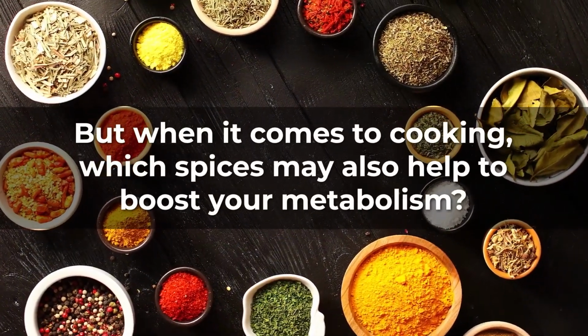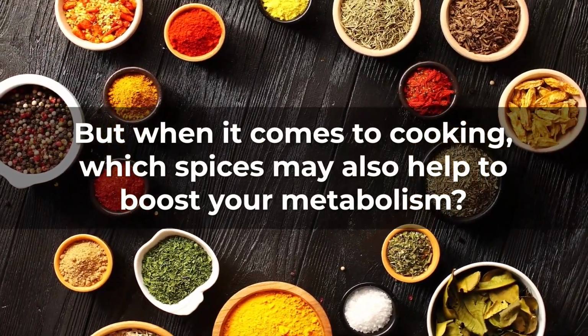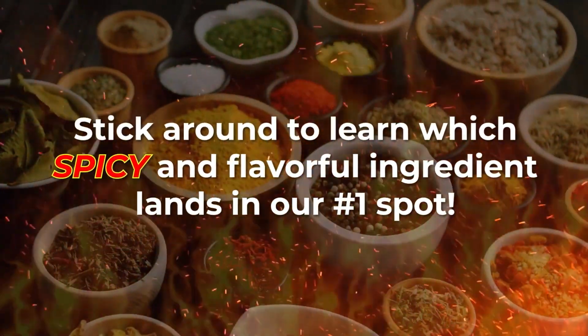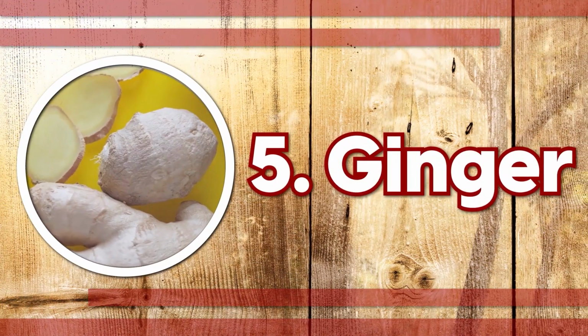But when it comes to cooking, which spices may also help to boost your metabolism? Stay tuned to find out, and stick around to learn which spicy and flavorful ingredient lands in our number 1 spot. Speaking of spice, get a load, or even just a pinch of number 5, ginger.